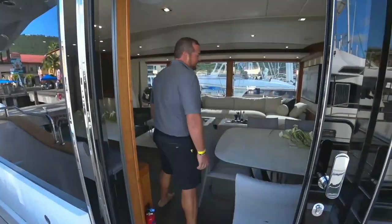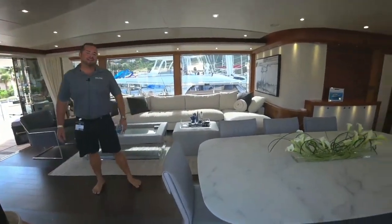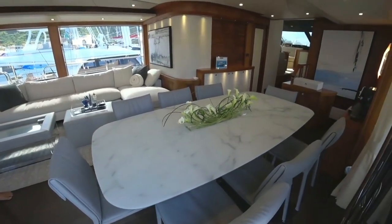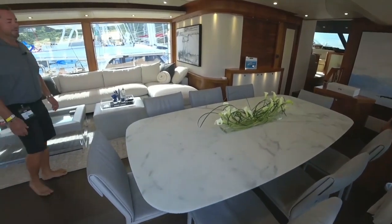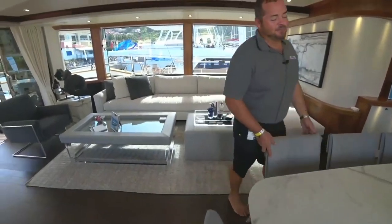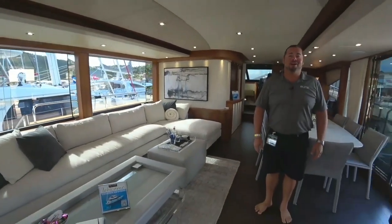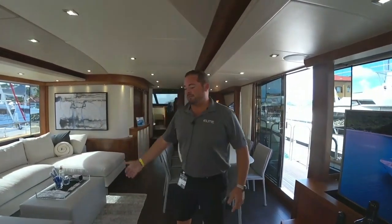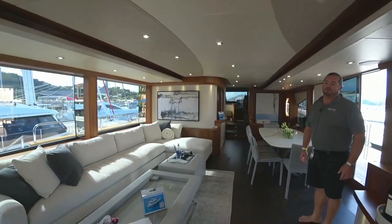So as we enter the salon, we have our dining table. We just got this dining table as part of our refit. It is designed by Pininfarina, the same designers of Ferrari. It's really cool. Nice Italian leather chairs, very comfortable. Part of our interior refit here by Sherry Pellows of Boston. She did an amazing job with a brand new couch, new flooring. It just really lightens up the room. Very nice modern feel, extremely comfortable.